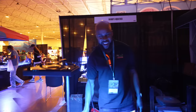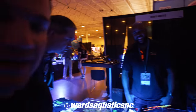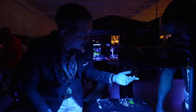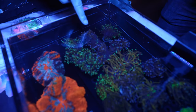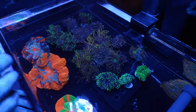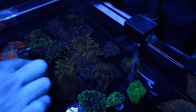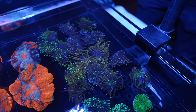What's up, Dwayne? All right. Dwayne Ward, Ward's Aquatics. Good friend of mine. You got something good for me, Dwayne? Off the top of your head, which one's this one? Dragon Soul. This is a Dragon Soul. That is a 24 carat. I like this one here because it's orange and then turns to yellow, but I guess this one does the same. So what are you seeing that I'm missing?